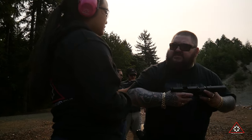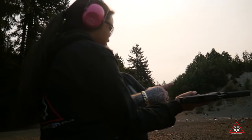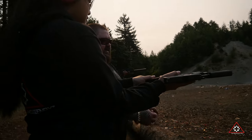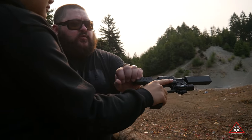You never want to turn the weapon to look at it like this, because you'll end up pointing it over here. Okay, go ahead and take the firearm. Very good. You're going to turn it to the side so you can see what you're doing. And of course, the bullets travel that way, right? So take that in your hand, put it in there, and smack it.